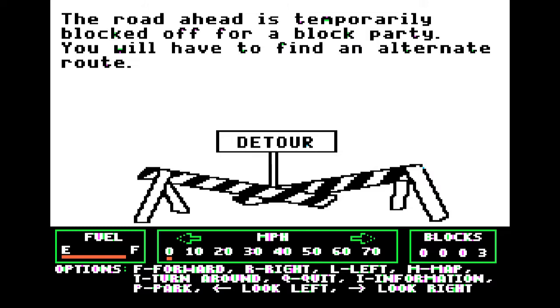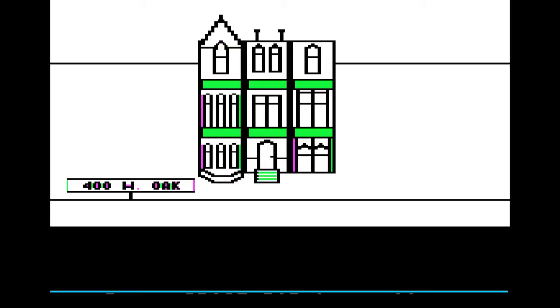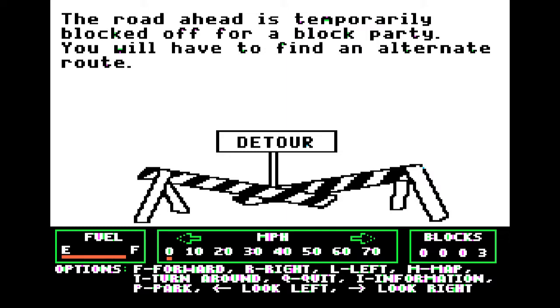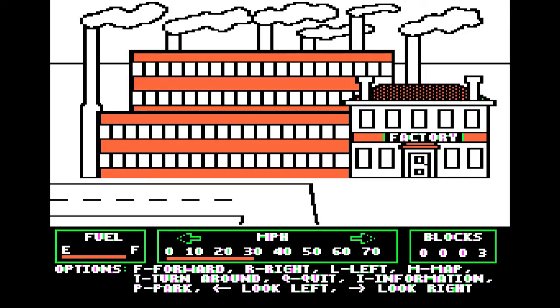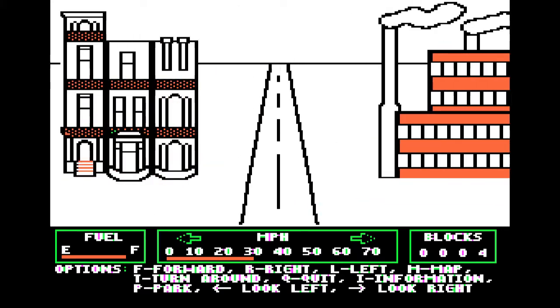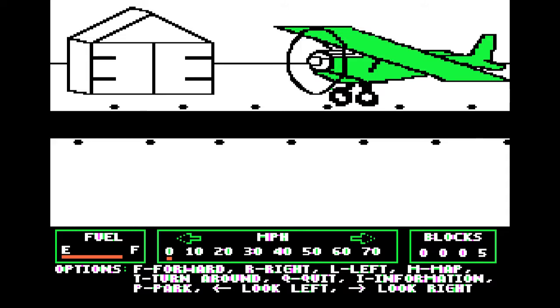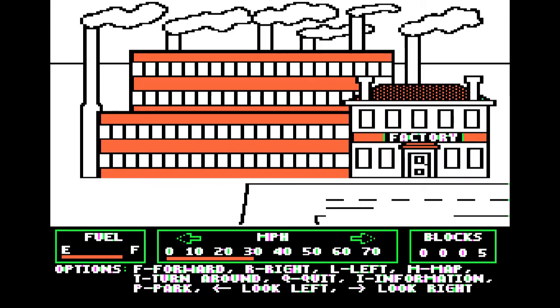No, screw this. I'm gonna park and join the block party. Show me this block party. I want to see it. Man, this is one not so lively block party. All right, we're gonna turn around. Now, if I can park here, how come I can't just park and turn around? All right, we're going back, looking at the airplane again, because it's the only way we can go. Now watch. The block party's been canceled.